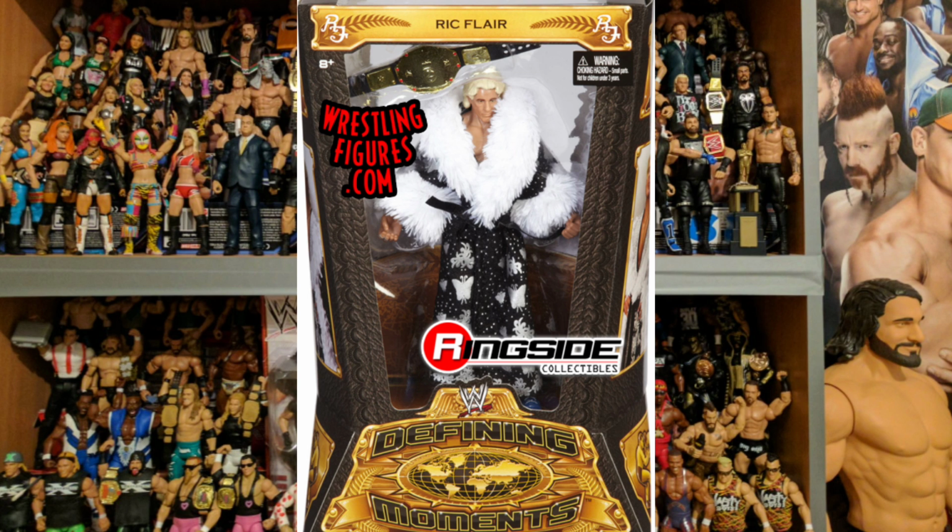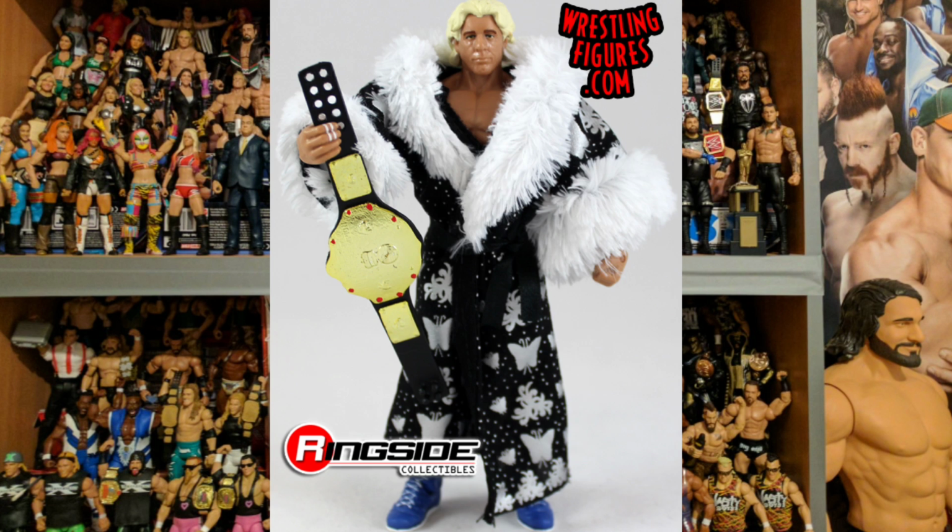Next we get Ric Flair. This was released in 2014, and this is the debut Ric Flair Mattel figure. Comes with the big gold and one of the nicest robes you will ever see. Really strong face scan, really great hair sculpt. I think they got the Ric Flair figure bang on from the very start, and that is very, very cool. In the defining moments, they just, for me, keep getting better and better at this point.